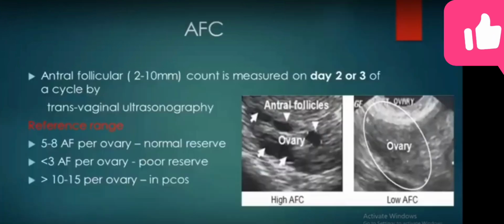So this AFC value is gaining more importance, especially nowadays as IVF treatments are more common. This AFC is usually measured in IVF centers, and patients sometimes approach you claiming that they have low AFC or low AMH.